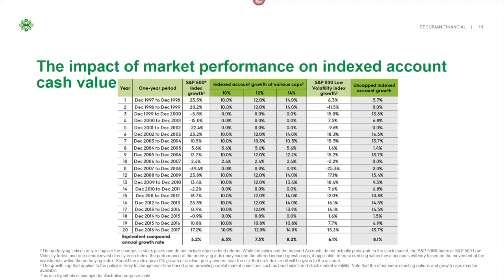So to show the impact of the market performance on index account cash values, we put together a piece showing a hypothetical representation of how different growth graphs would have affected indexed account growth rates over a 20-year historical period. The S&P 500 index and the S&P 500 low volatility index equivalent compound annual growth rates are provided for comparison purposes. This piece is client approved and it's available on our Lit Center.